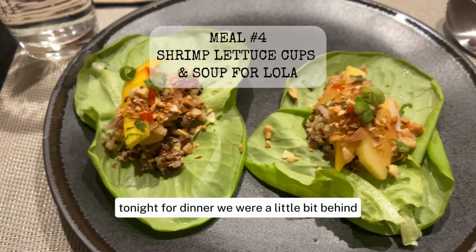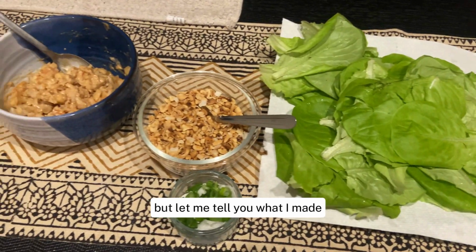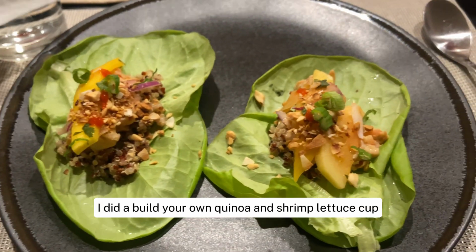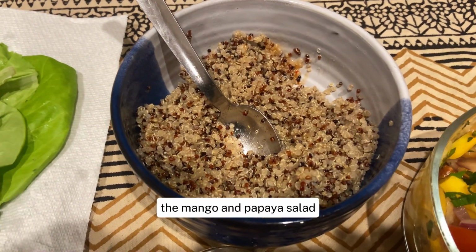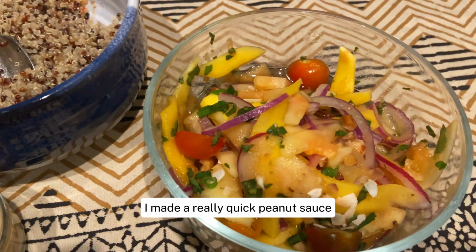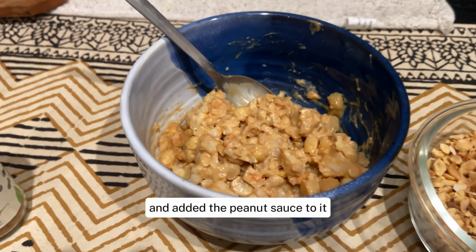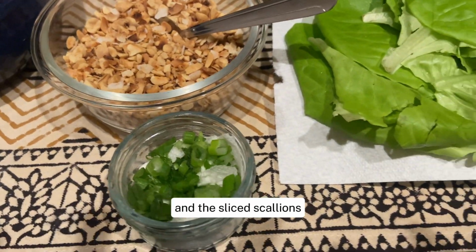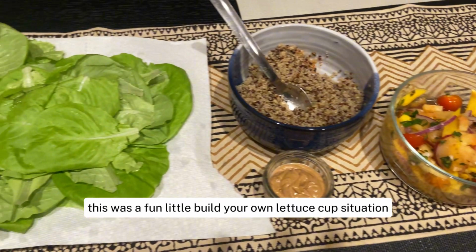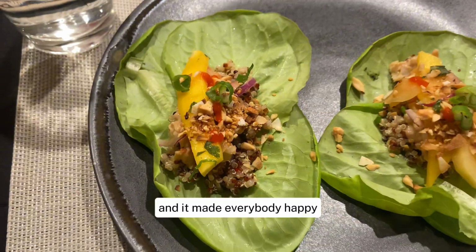Tonight for dinner, we were a little bit behind, so I didn't record me making it, but let me tell you what I made. I did a build-your-own quinoa and shrimp lettuce cup. I used Bib lettuce, quinoa, the mango and papaya salad. I made a really quick peanut sauce. I chopped up the shrimp and chickpeas and added the peanut sauce to it. And then I set out the peanut and coconut crunch and the sliced scallions. This was a fun little build-your-own lettuce cup situation, kind of like a taco night, and it made everybody happy.